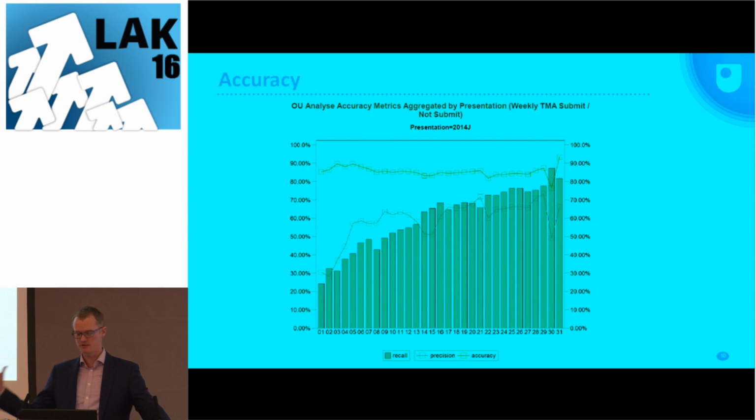within the university. So here's our statistics based on predictions made in the last academic year, and the orange line at the top is accuracy, the green line is precision, and the bars are the recall, and that's each week through the module presentation. So as you'd expect, the model gets more accurate through the life of the presentation as we have more trace VLE, behavioural data, assessment data to work on.